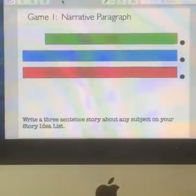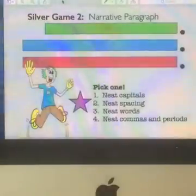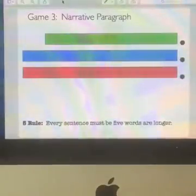First sentence, the start of the story. Second sentence, the middle of the story. Third sentence, the end of the story. Get them writing 3-sentence stories. Can you dig it, Lynette, down there in Australia? 3-sentence stories. That's how we build narrative. Then, work on neatness, pick one. Use your 5 rule. We don't want short little narrative sentences.